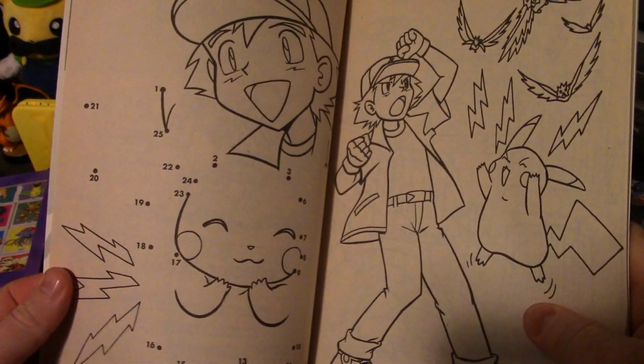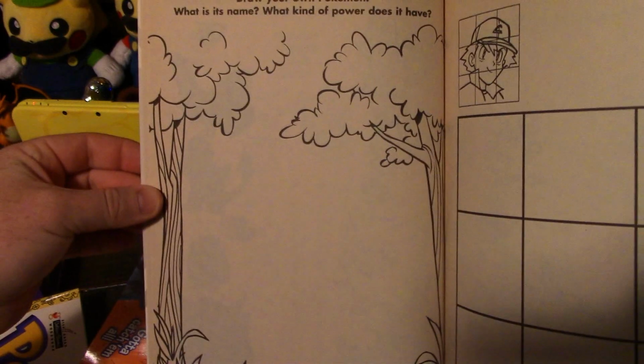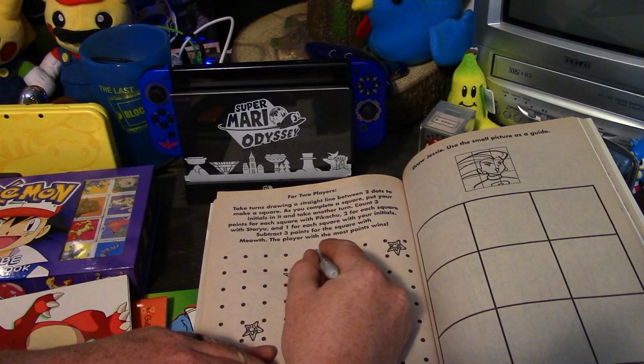Some of these have wonderful anime tie-ins, like trying to rush Pikachu to the Pokemon Center after being beat up by a gaggle of Spearow. There are also several of these draw-your-own-Pokemon sections, which, well, I don't even know where to begin with that. Oh, this game! I remember this one. A square game for 2 players.